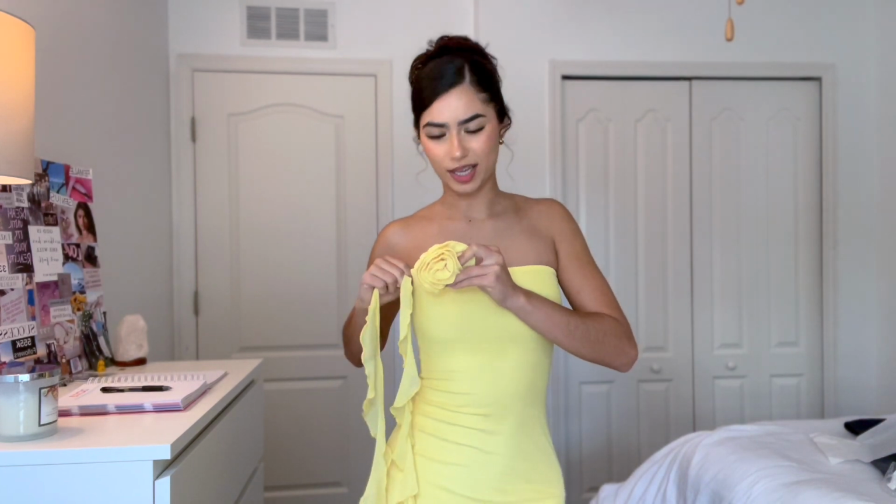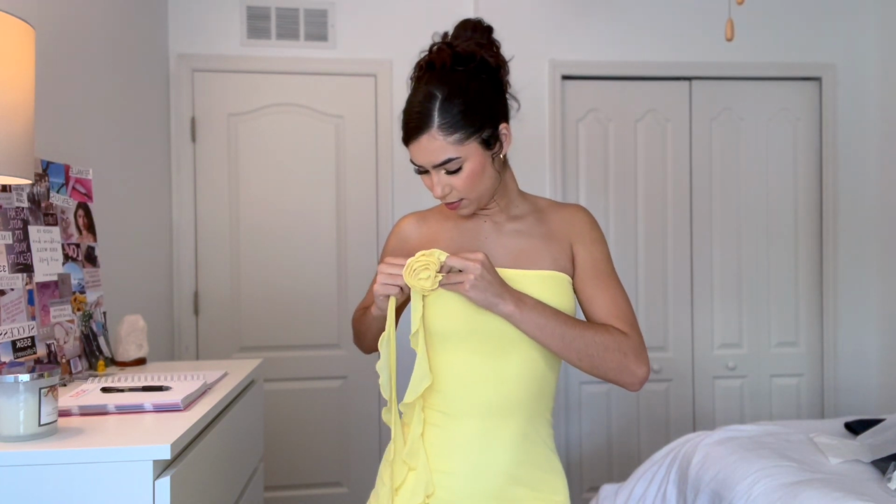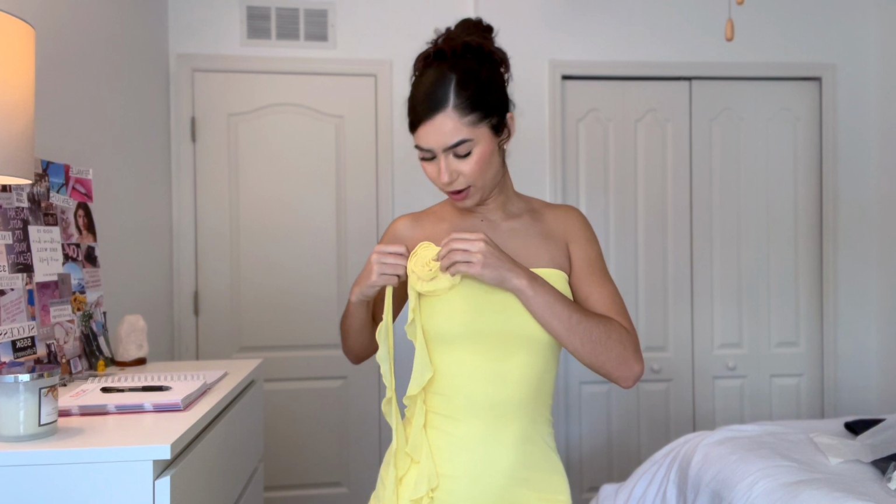Guys, this dress is so adorable, but it is so short. It is so short. I will be pulling it off on the cruise somehow. Maybe if I had gotten it in a medium or something. It does have this little flower clip. I think this is where the girl was wearing it. She had something like this going.